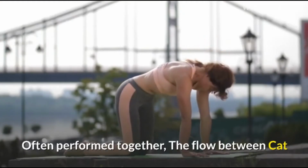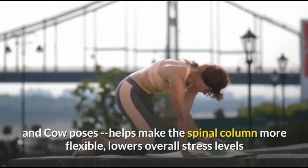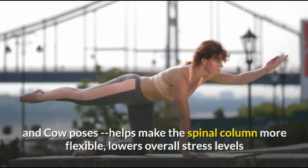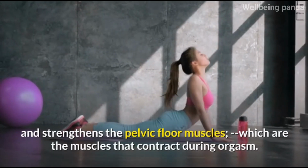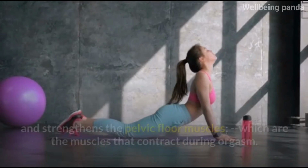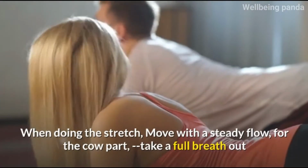Often performed together, the flow between cat and cow poses helps make the spinal column more flexible, lowers overall stress levels and strengthens the pelvic floor muscles, which are the muscles that contract during orgasm. When doing the stretch, move with a steady flow.